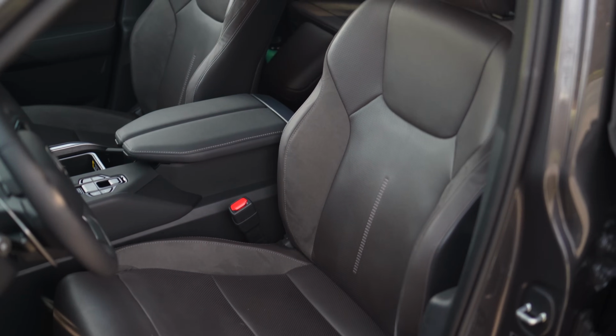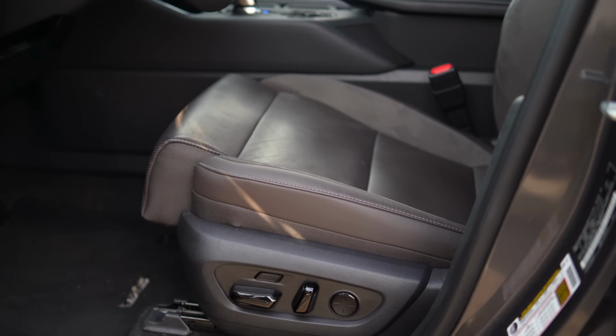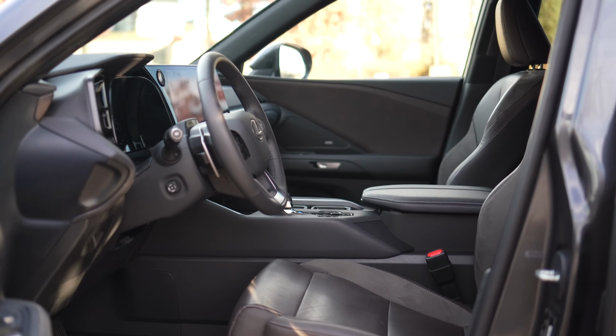So you have phenomenal thigh support that gets even better with the optional extendo cushion. The bolstering is light, yet it's more present than what you'll get with the Toyota. Even at my height, I drove this for 10 hours over the course of 2 days and had basically no fatigue. It's not all great though.